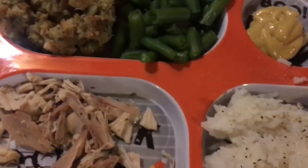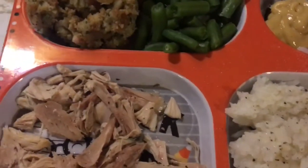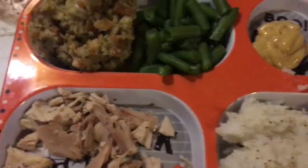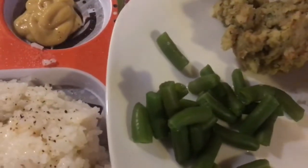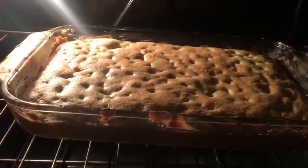So we're going to have some green beans and get that going. And I get to grab some of the chicken. And this is my youngest son's plate. Yes, it's a Halloween plate, but he still loves it. There's a chicken. So I'm going to get this all plated back up and feed everyone, and I'll show you the cookie bars when it's done.